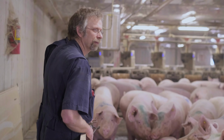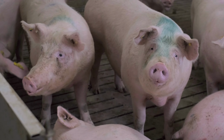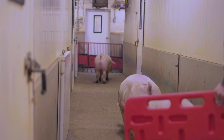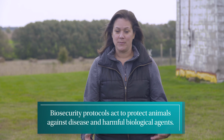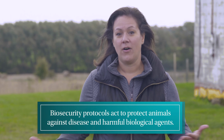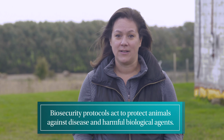I'm a swine veterinarian. Part of my role as a veterinarian is to work with producers to help them look at their farms and assess biosecurity risks associated with things entering or exiting their herds. When we talk about diseases and biosecurity, essentially we're trying to stop the movement of viruses or bacteria moving on or with anything that's coming in or out of a barn.